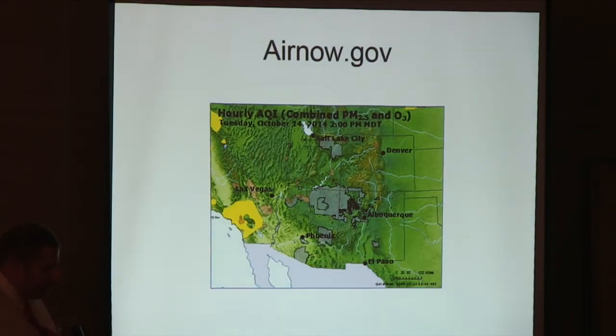So here's an example of what Airnow's current conditions map looks like. The yellow over Southern California means moderate air quality. And the orange area, it doesn't look so orange here, it looks almost more brown, but it's within the yellow area. That's unhealthy for sensitive groups. Sensitive groups meaning people with asthma, chronic bronchitis, and other respiratory and cardiovascular conditions.